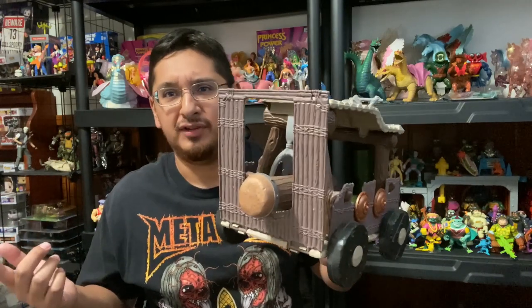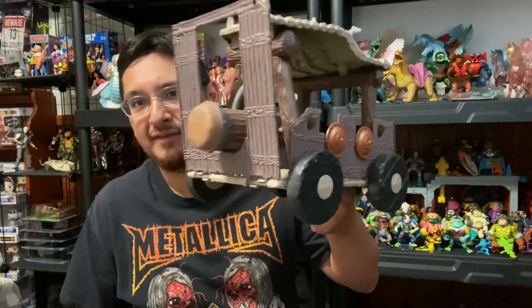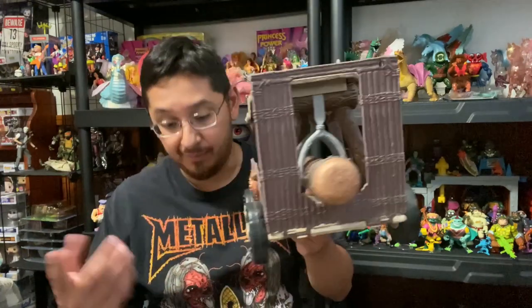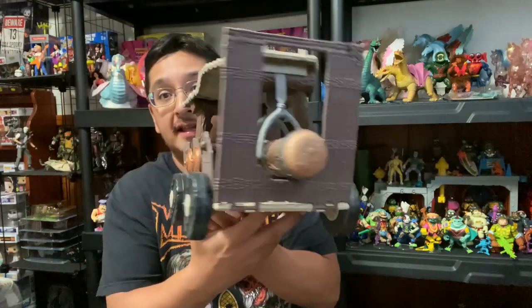The Ewoks one sells for maybe $500 on average complete. This one I picked up for like $40, which is not bad. And it came with these catapults, which is awesome. I mean, you can't beat that. And I love the Robin Hood line.